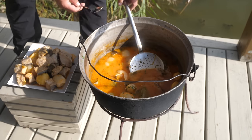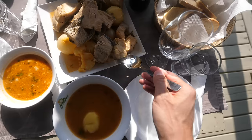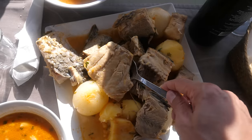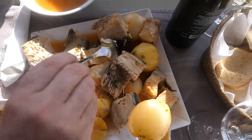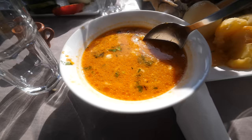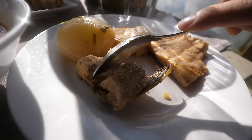This one is ready. This is the catfish. So all three different types of fish. There's the pike, there's catfish, and carp all boiled together in this beautiful soup. And he made that garlic sauce with garlic and a little bit of oil, pounded that together, and added some of the soup into that sauce, which you can use for your fish as well.